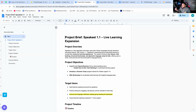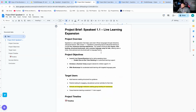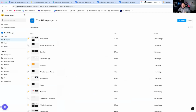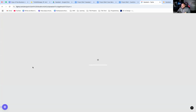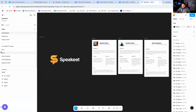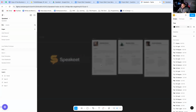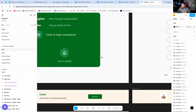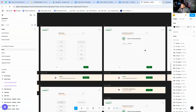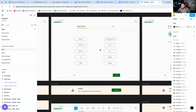Remember that change is either creating something new or modifying. So these ones now, they are doing 1.1, meaning they are modifying. They are now going into live learning expansion, because we have the gamified version. So now they are taking it into the live version. This is the gamified version, and this has been built. Right now we have somebody who is going to be curating the curriculum for the Yoruba language and putting it into this gamified version.